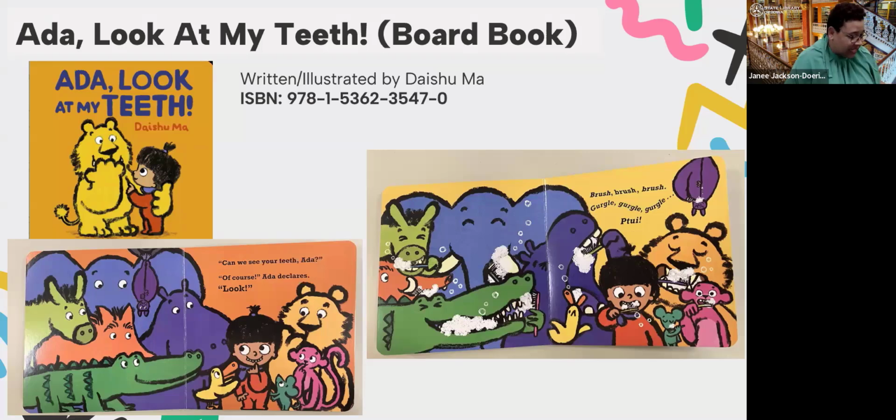Lion has pointy teeth, while hippo has flat teeth, and mouse has teeth that are teeny, teeny, tiny. However, the elephant's teeth are huge. Some teeth are crooked like monkeys or sharp like the upside down bats. And some are numerous like crocodiles or beaky like ducks. This book illustrates that everyone's teeth are just right for them.